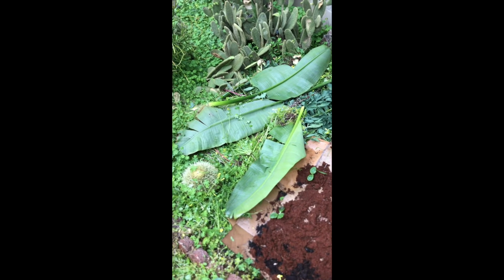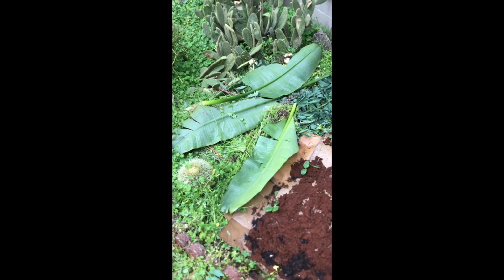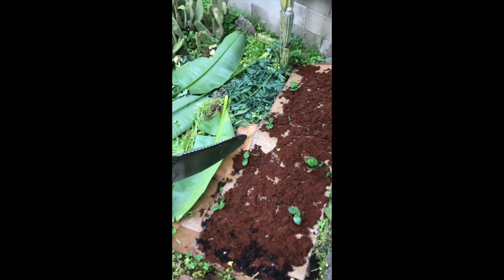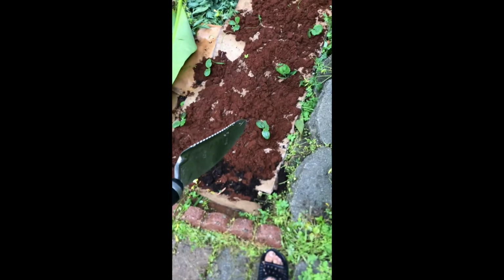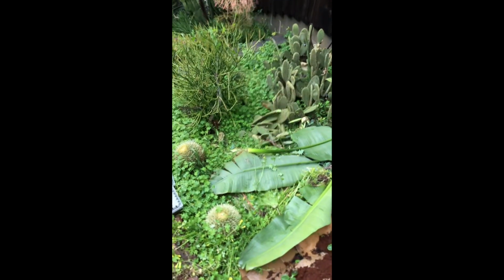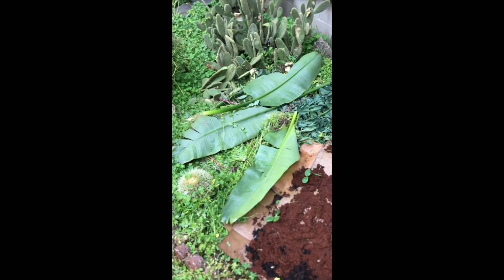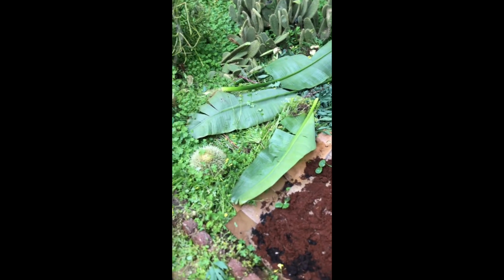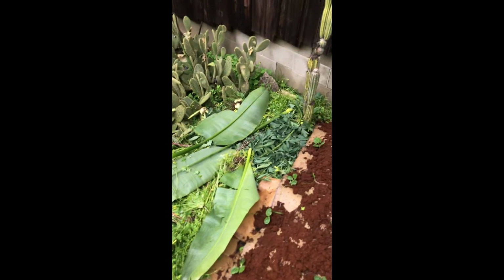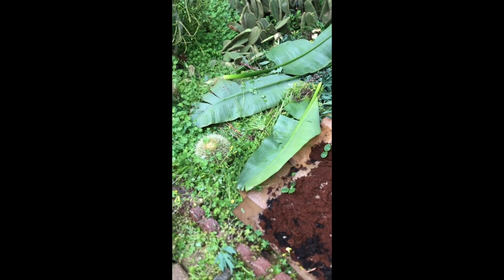I'm going to put another cardboard on this one, and because there is a slope going this way, if I water this, the water from this cardboard will drip under the other cardboard and so on and so forth. This place is on a slope. I will try to work around these cactus plants because they're old but they are beautiful. So let's see how that will go.